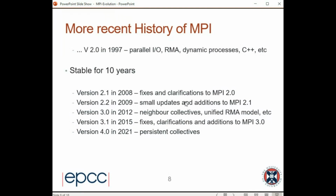MPI was stable for about 10 years, but then a big change happened in the mid to late 2000s. Machines started to get a lot bigger, and we also had shared memory nodes, and those two aren't unconnected. One of the reasons MPI was designed the way it was is that people thought you'd never really run on more than 1,000 processes, but from the 2000s onwards, we started to get machines with many thousands of processes and with multi-core nodes. And as we've seen, ARCHER2 has 6,000 nodes, each with 128 processors on it.